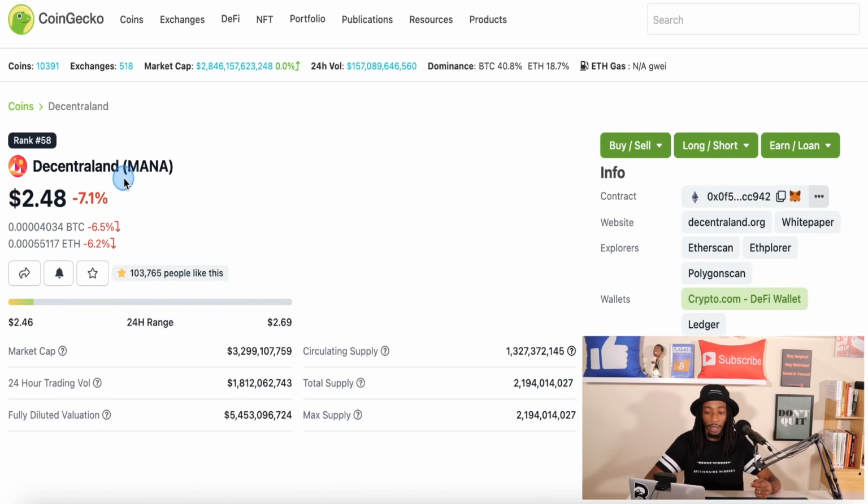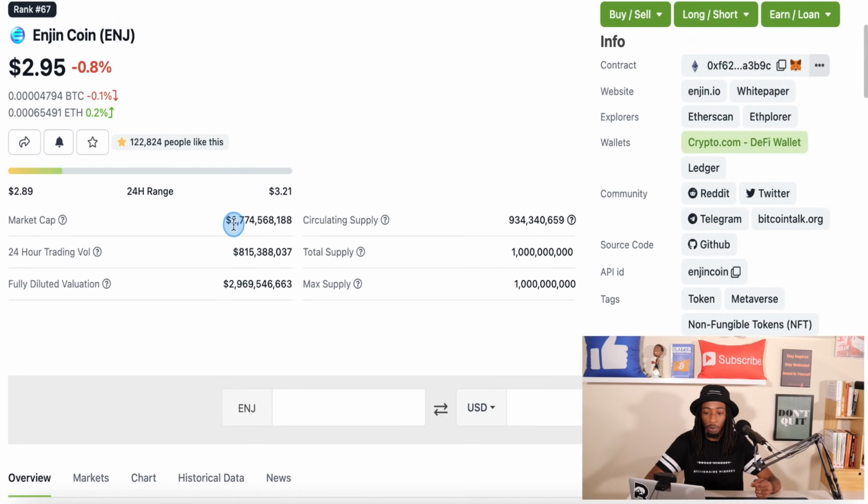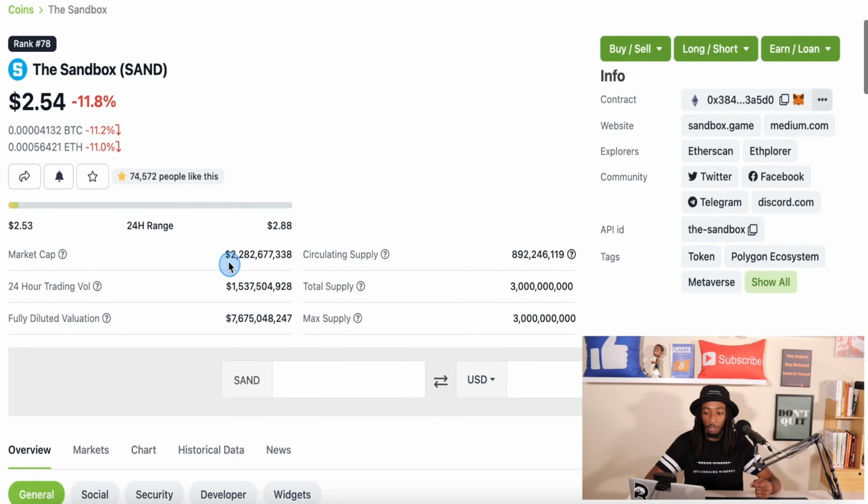also known as Mana. And if we look here at the market cap, we can see it's pretty much at 3.3 billion. And if we look at the other two projects here, we go to Enjin. Let's go back up to the market cap. We can see 2.7 billion, price $2.95. We look at Sandbox. We go back up to the market cap. We can see 2.2 billion. So these are very close in market cap. These are very close in price as well. And so let's go ahead and keep looking at Decentraland.